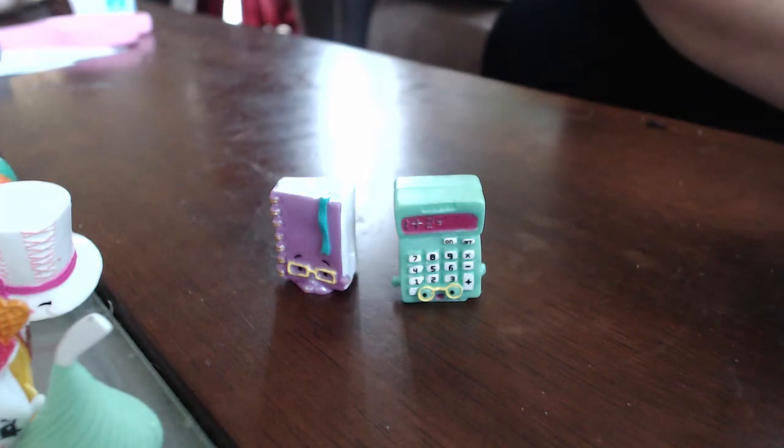Yeah, it's not focusing, is it? There you go. So yeah, they are super duper. The happy birthday one is going to be free for whoever wants it.